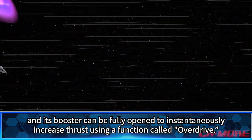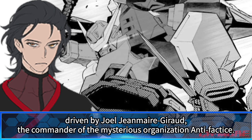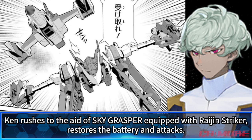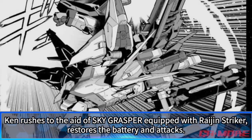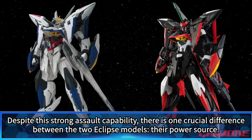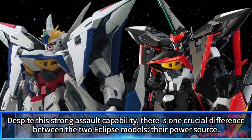In the work, Eclipse Unit 1, driven by Tatsumi, is struggling against Ail Calamity, driven by Joel Jean Mergeru, the commander of the mysterious organization Anti-Factus. Ken rushes to the aid of Skygrasper equipped with Raijin Striker, restores the battery, and attacks. Despite this strong assault capability, there is one crucial difference between the two Eclipse models, their power source.